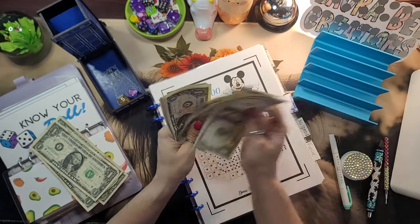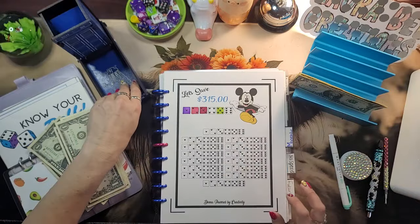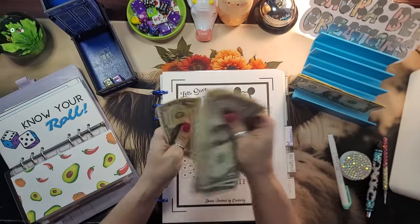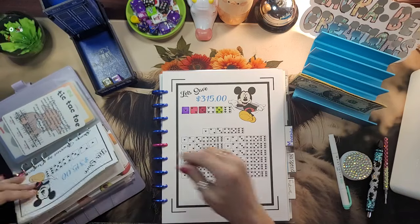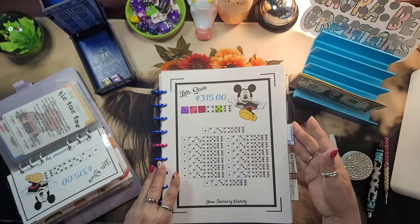So that's $6. 1, 2, 3, 4, 5, and 6. So that leaves me with $3. So I have 1, 2, 3, 4, 5, 6, 7, 8, 9, 10, 11 going in here. All right, 11 going right there. So we have $3. Okay, let's do that.